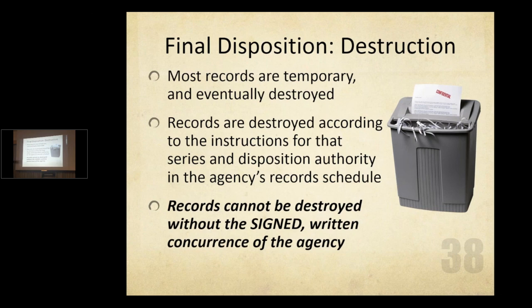However, and this is very important, here in bold at the bottom of the page, records cannot be destroyed without the signed written concurrence of the agency. In ancient times, like the 90s, I wasn't here yet, but I've heard tell that if you didn't respond to us when we kept contacting you regarding a given transfer that we wanted to destroy, we would eventually just do it anyway. But that is no longer the case, and we only destroy things with your signed written concurrence. What happens if you don't concur?